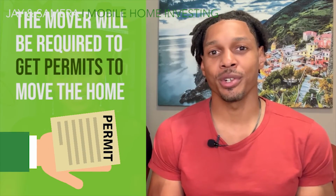Absolutely. You want to make sure they're licensed because getting a permit just to move the home, most of the time it's required that the mover is licensed. You're also going to want to make sure that the mover is insured. Just in case there's any type of damages that go on during the process of the move, you want to be able to go back to the insurance company to handle any of those fees associated with those damages.